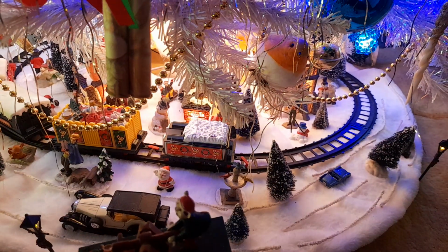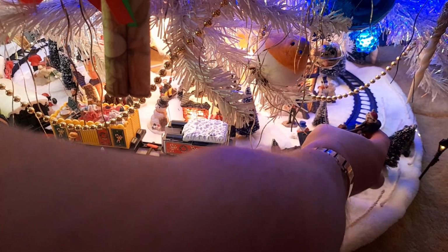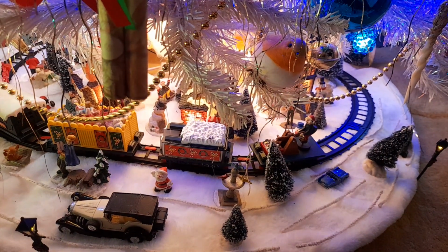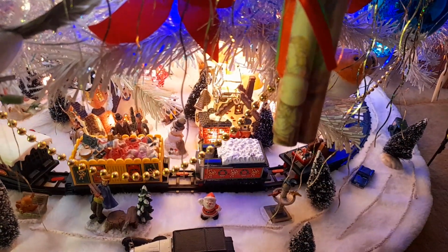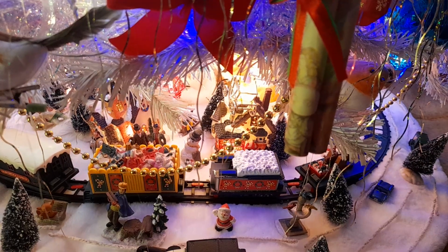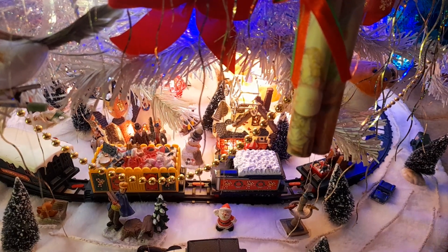So I hook this on the second part of the train, and that's how I built a Christmas village underneath the Christmas tree. I built it, and these are supposed to be their roads. And I'll get back, just a sec.